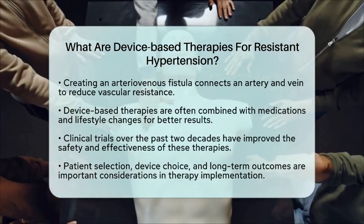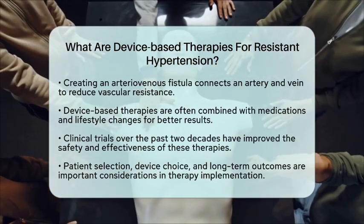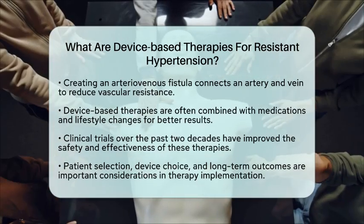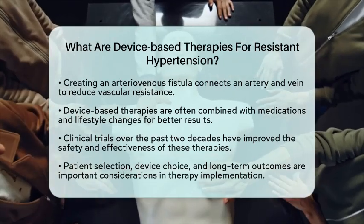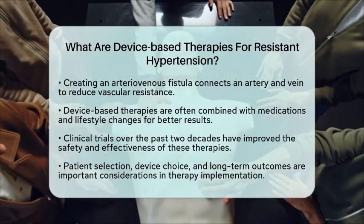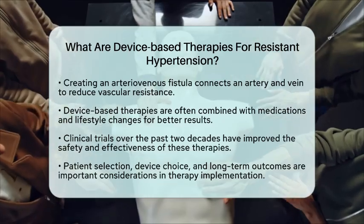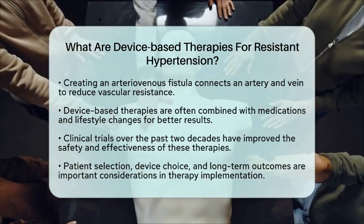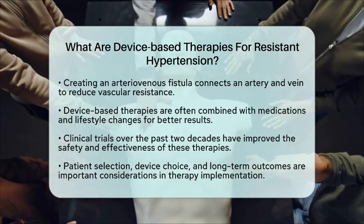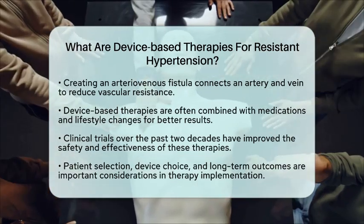Over the past 2 decades, clinical trials have helped identify which patients may benefit most from these therapies and have improved the safety and effectiveness of the devices. In practice, these therapies offer an alternative way to manage resistant hypertension by targeting the nervous system pathways involved in blood pressure regulation. This approach can potentially reduce the risk of cardiovascular complications that come with uncontrolled hypertension. However, it is essential to consider patient selection, device choice, and long-term outcomes when using these therapies.